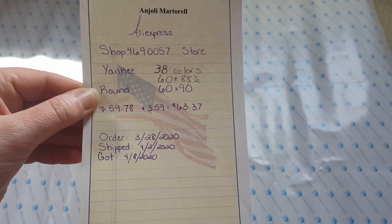But yeah, it came in record time. When you buy something really huge from them, I think they send it all automatically out DHL, so you're going to get it quick. So that was it.